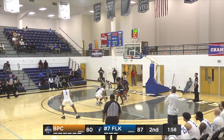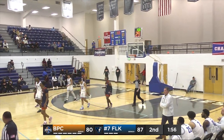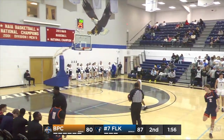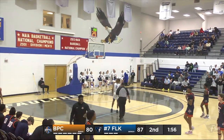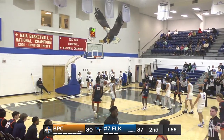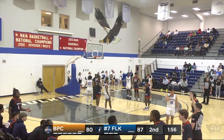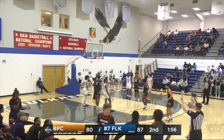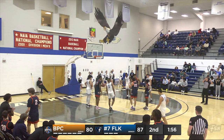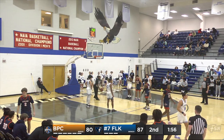Garmendia misses. Rebound Blue. And a foul on Garmendia. That's four on him. Now we walk to the other end of the floor for a one-and-one opportunity. Wow. Listen. Faulkner's, they're going to have to finish here. Yeah. Only up seven with Blue at the line. But no matter the outcome of this one, the Eagles know they've been in a fight.